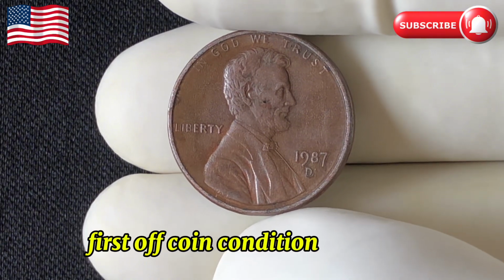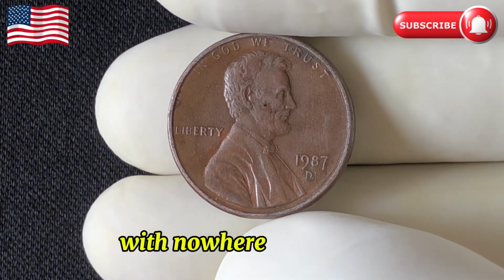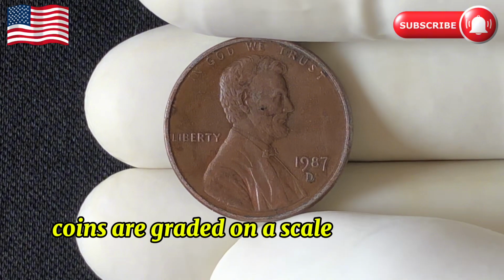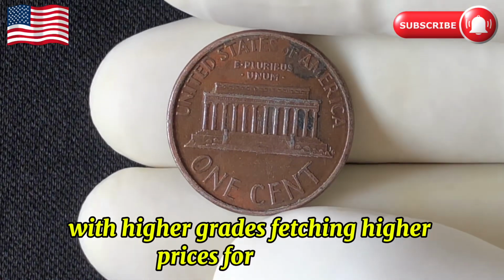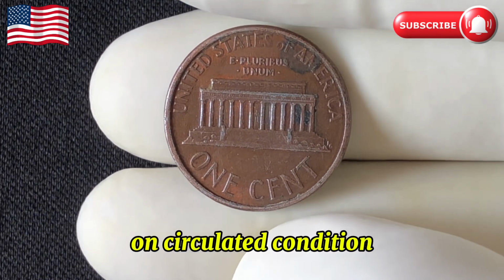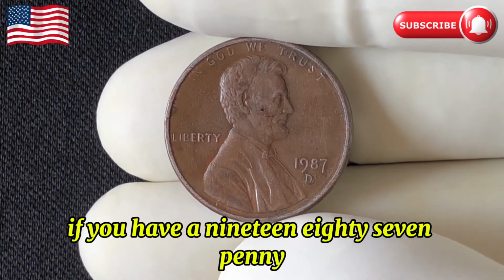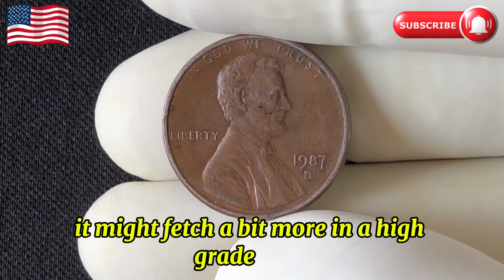First off, coin condition is crucial. Pennies that are in mint condition, with no wear or damage, are worth more than those showing signs of age and use. Coins are graded on a scale from good to mint state, with higher grades fetching higher prices. For example, a 1987 penny in pristine, uncirculated condition can be worth between $1 and $3 to collectors. If you have a 1987 penny with a mint mark D from the Denver Mint, it might fetch a bit more in a high-grade state.